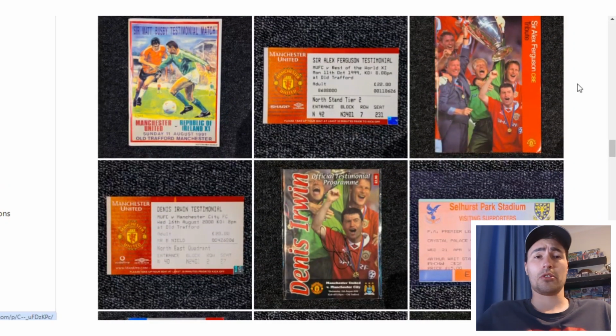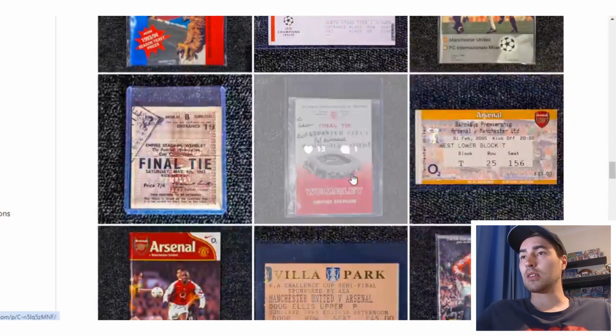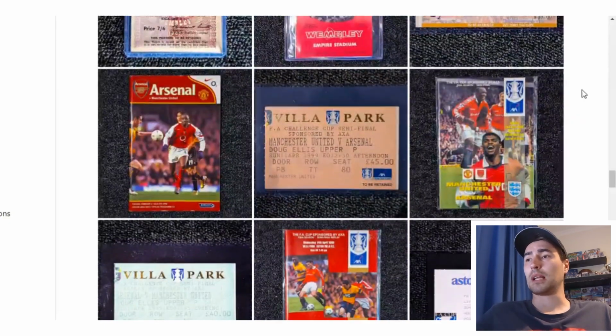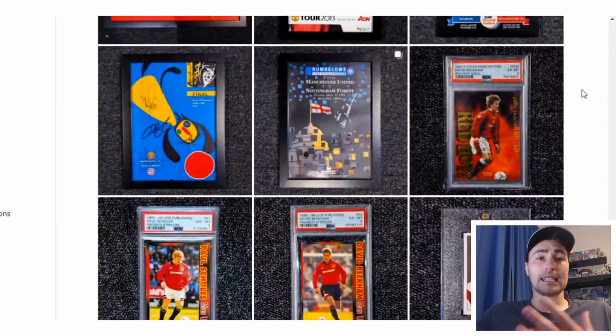Programs, I really do like programs. They show some fantastic images, cool tickets. And how about this one? This is a signed program here from 1963. Pat Creerand. Not sure if I pronounced that right, but really cool stuff. I am familiar with the player. But yeah, lots of tickets, lots of programs, and probably maybe more recently have delved into cards.